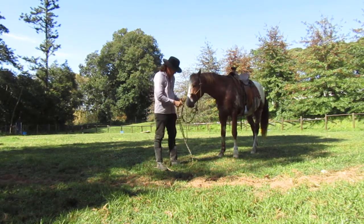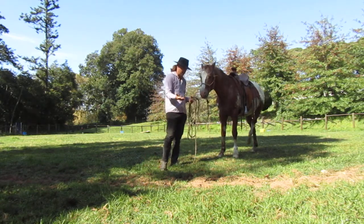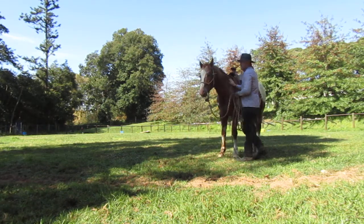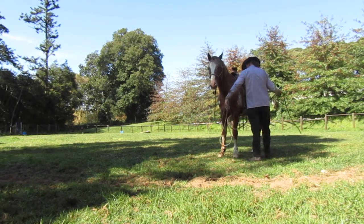Okay, so my general forecore movements are very similar. So I'm going to ask for a hindquarters engagement and do exactly the same thing as when I'm working with the lazy horse, low impulsion horse.